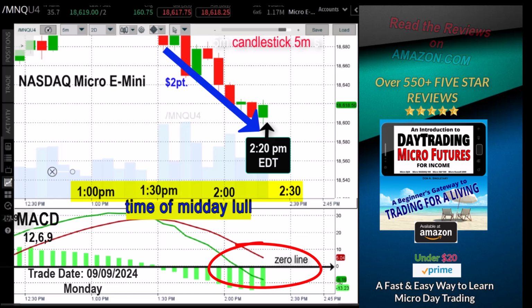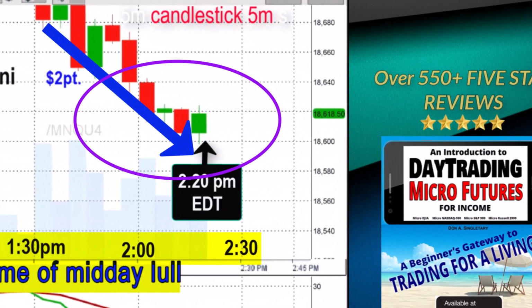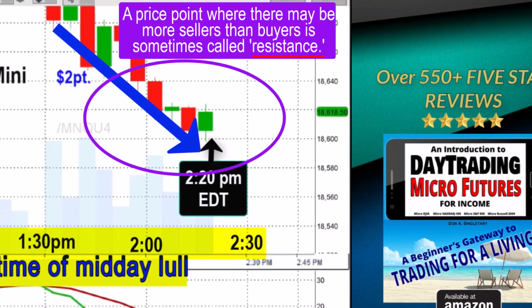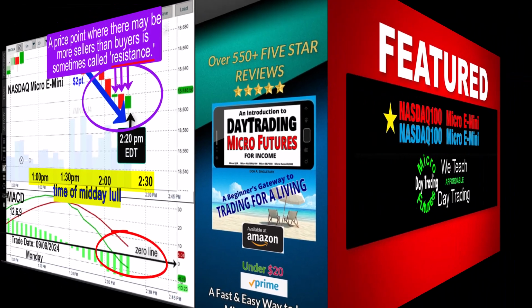Okay, it's time to go to the live screen now, but I do have one more thing to show you. This little extra detail doesn't make or break the trade, but it is helpful. It encourages me to think that I may not have to risk very much money at all to place this trade. It seems there's some price resistance right there in those three candlesticks inside the purple circle. And of course, the candlesticks are 5 minutes wide. So for the last 10 or 15 minutes, more sellers than buyers at that price point.